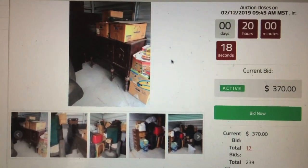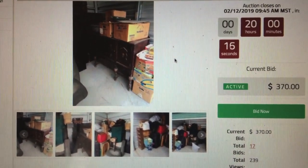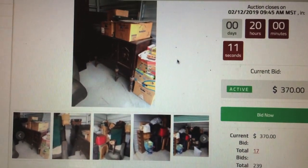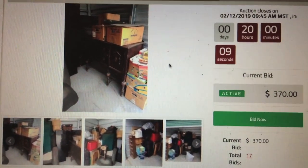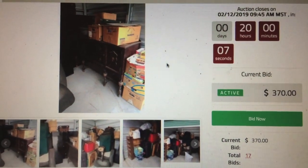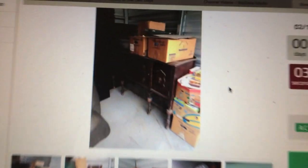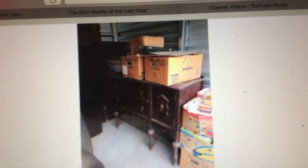I want to show you guys a little locker here in town for sale on one of the online sites. It's a small locker, it's 10 by 10, and it's not very full, but it's going to be very expensive, and I'll show you why. I'll get a little bit closer to the pictures here.